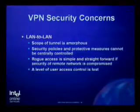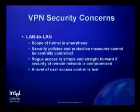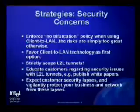LAN-to-LAN tunnels, things get a little bit more muddied. The scope of the tunnels is typically more amorphous. Security policies and protective measures cannot be centrally controlled. Rogue access is simple once the remote network, or your network for that matter, is compromised. And a level of user access control is lost with LAN-to-LAN tunnels.